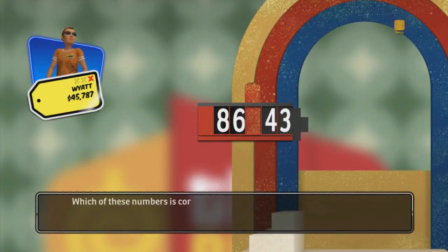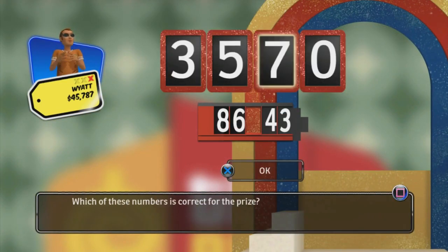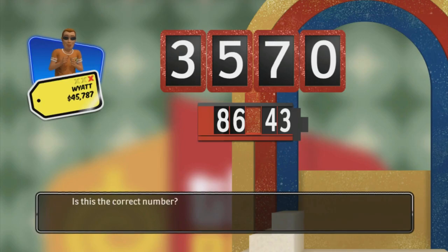Which of these numbers is the correct number for the prize? Is this the correct number? Yes, you win the prize!